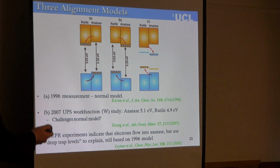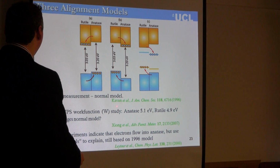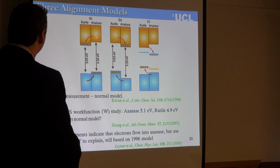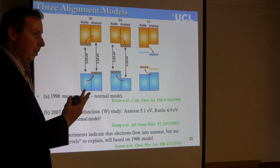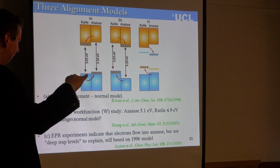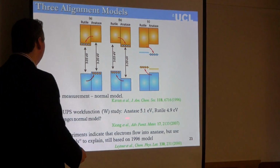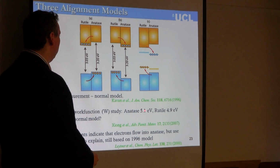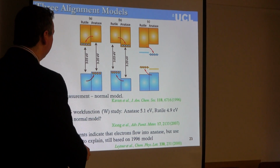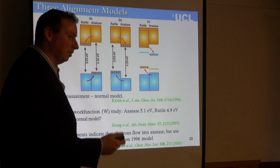So there are three alignment models that are kind of bandied around in the literature. You have this one, which is called the normal model by Kavan, where you should have electron flow from anatase into rutile, and this is actually quite a small offset, so there are discrepancies as to whether this is perfectly equal or whether anatase is slightly above. In 2007, Scott Chambers' group at PNNL measured the work function of anatase and rutile, and they found that the work function of anatase was 0.2 eV bigger than that of rutile. So this kind of reverses that alignment. So now you're starting to wonder what is going on.